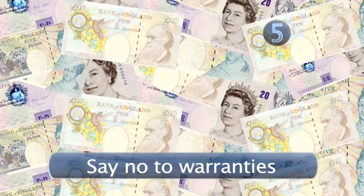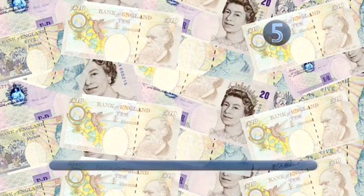Step 5, say no to warranties. Actually, I'm a bit against a lot of insurance, but warranties are one of the things that I'm really against. They're the kind of extended warranty you're offered. You go into a shop, you're persuaded to buy a product, brilliant product, does exactly what you want, electronic product or a fridge or a cooker, and then just before you sign for it, you're asked, would you like to take out an extended warranty? So if it goes wrong in the next 5 years, we'll pay you some money.